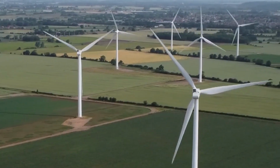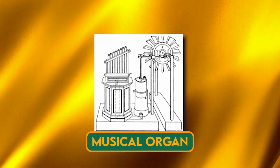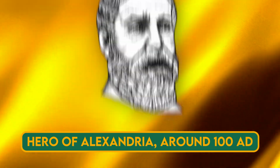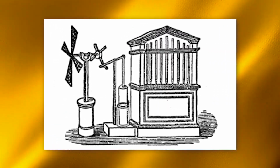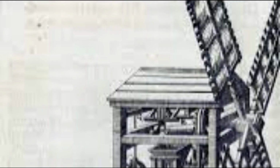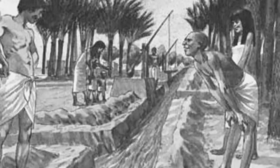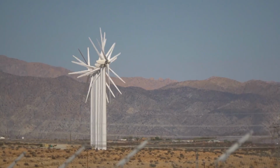But first, let's dive into a bit of history. The concept of harnessing the power of the wind isn't new. In fact, the first documented wind-powered machine was a musical organ by the Greek inventor Hero of Alexandria around 100 AD. This organ was powered by a wind wheel, which is considered the precursor of the modern wind turbine. Over the centuries, wind power technology evolved, aiding farmers in Persia and China to boost food production. From those humble beginnings, wind power has come a long way.